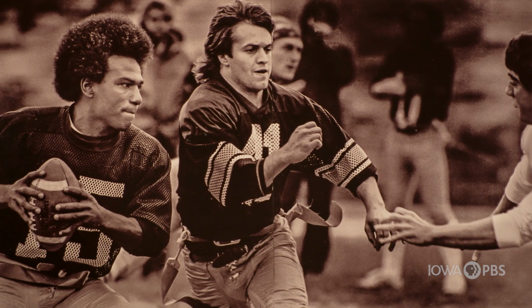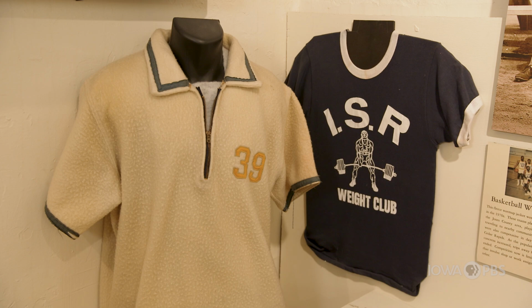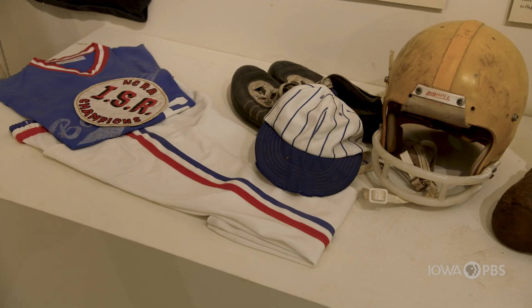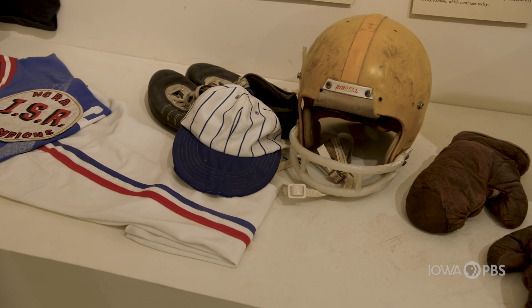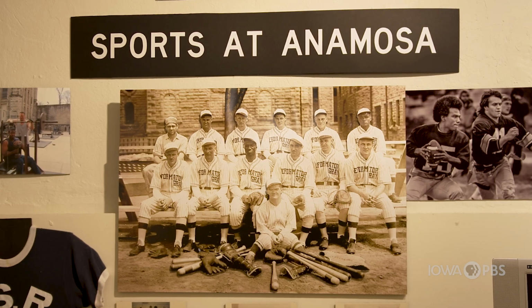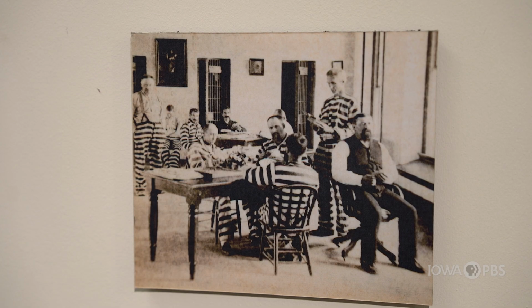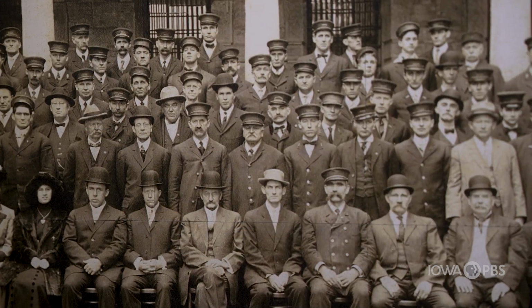Photos and memorabilia tell the story of the prison's years as the Iowa State Reformatory, an era when members of the public were welcomed inside for tours, joint church services, and sporting events. We no longer offer those tours, and so part of our notion was the story still needs to be told. That curiosity hasn't gone away. People are still wanting to know about this place. Well, in lieu of no more tours, we have this.